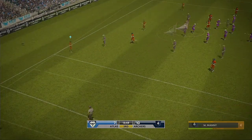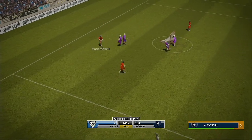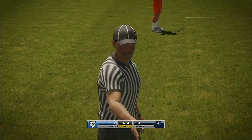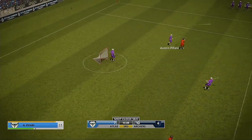Seven. Opens up and shoots. And wide of the target. And he shoots. Referee not happy at all. Austin taking things a little too far there, and the ref flags him.